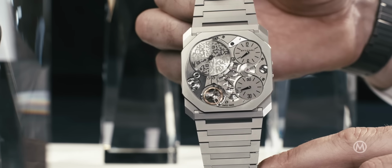While a normal very thin watch already comes with its challenges, creating an ultra thin watch, as thin as the Octo Finissimo Ultra, comes with even more challenges. The entire watch has to be rethought completely. We're visiting Bulgari and their technical partner Concepto to understand how such an achievement has been made possible.